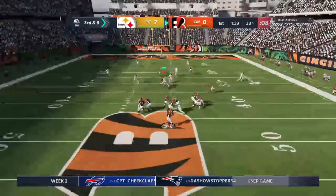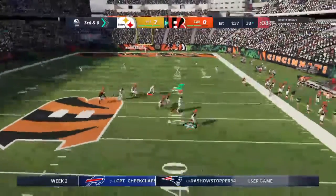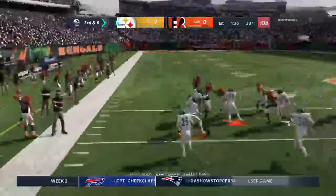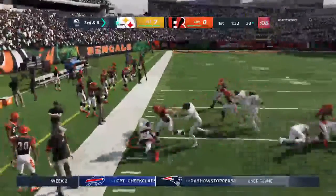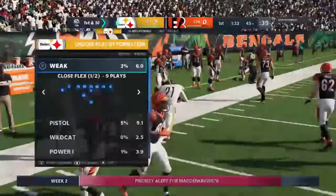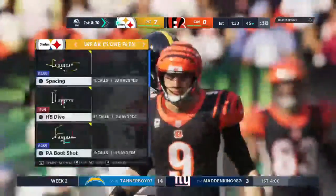Out of the gun, it's Burrow. Eluding the pressure right. And he fires one that's intercepted. Picked up by Obi Melifonwu. And he's able to bring it up 5 yards shy of midfield to the 45-yard line.